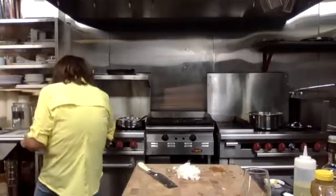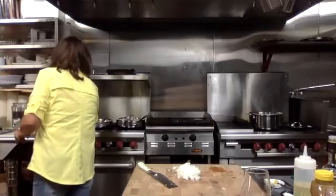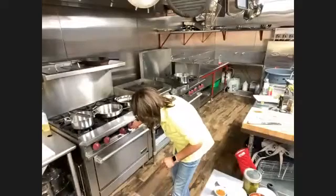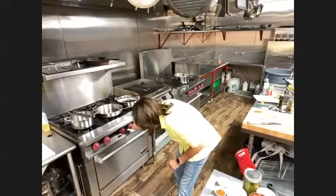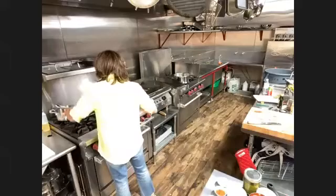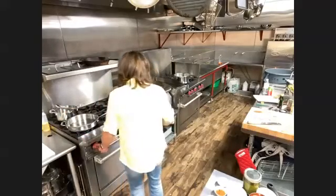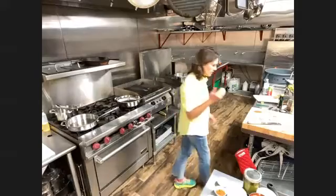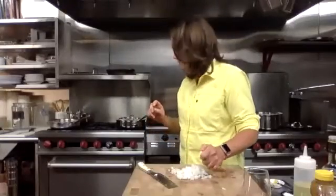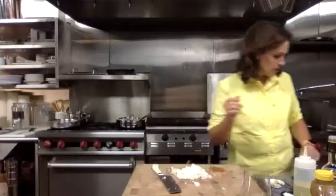I'm using a... I don't see that coming on. There we go. Yeah, I smell the gas, but I don't see the flame on that. I'm using a really nice, just a thick or a deep skillet, like a 2.5-inch skillet.